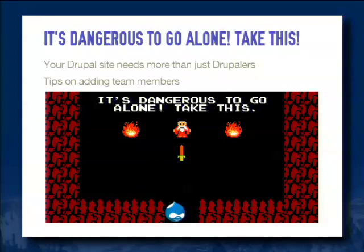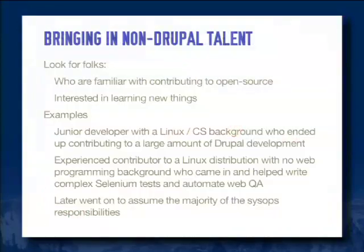They still needed to grow, though, and they were having trouble finding more qualified Drupalers. So instead, we helped them to look for non-Drupal talent that could be brought in. So here are a few tips that we found on finding non-Drupal talent that can really help your project succeed. Look for folks who are already familiar with contributing to open source. If they're already bought into the ethos and idea of open source, then they're going to be on board with at least entertaining Drupal. Also, you want to look for people who have that spark, who are really interested and driven to continue learning all the time.